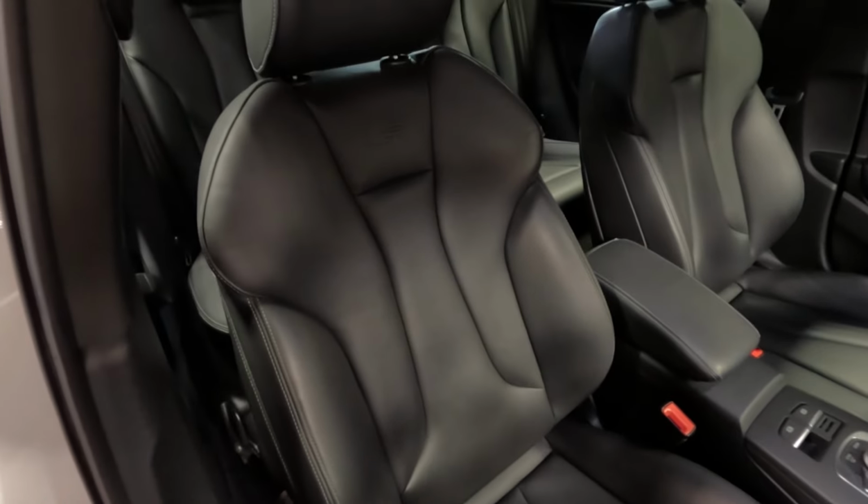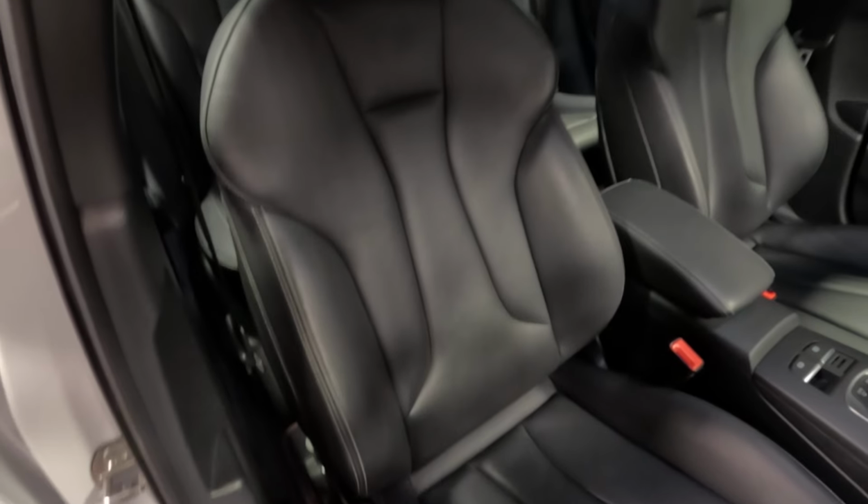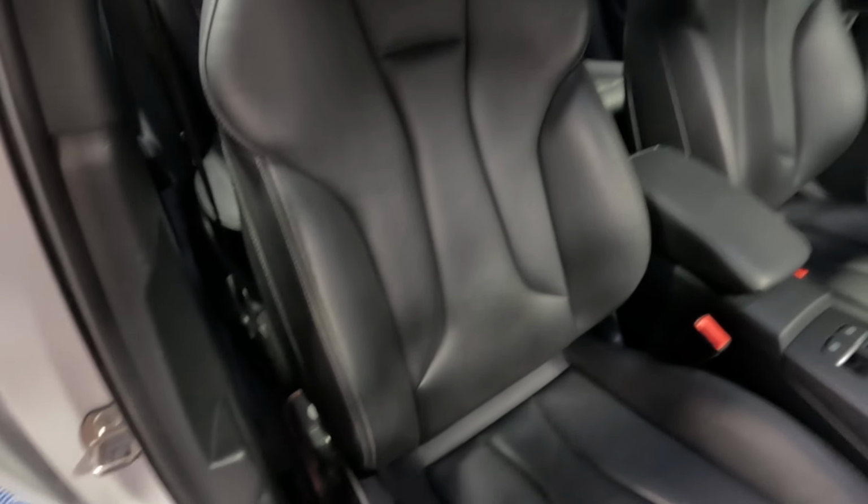Paying closer attention to the backrest of the driver's seat, and also the outer bolster, we can see that's all in great shape.